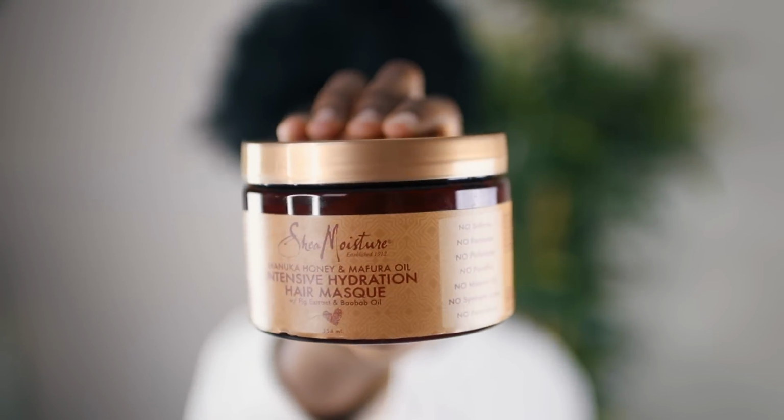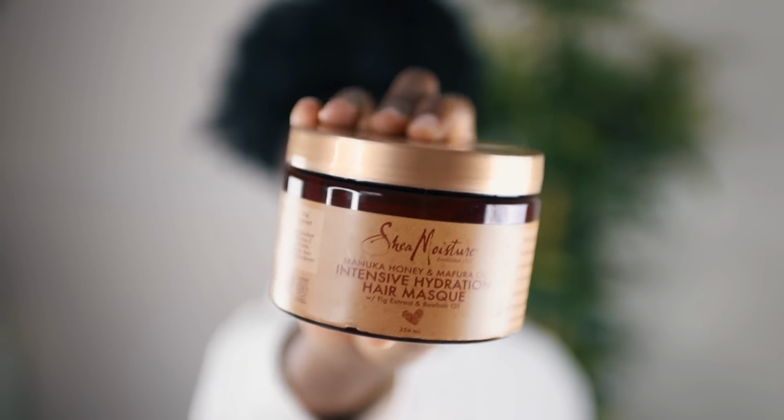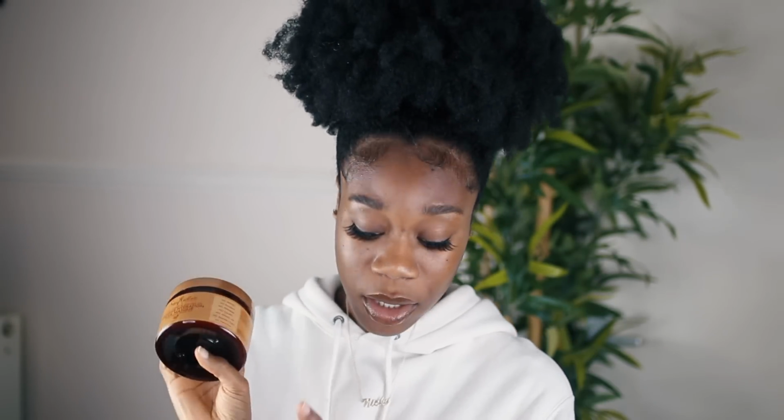Also, the Intensive Hydration Mask by Shea Moisture. I really like that. So obviously if you have dry hair, this is going to help it a lot more.